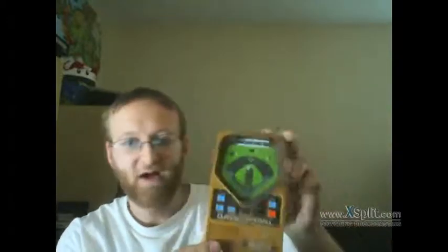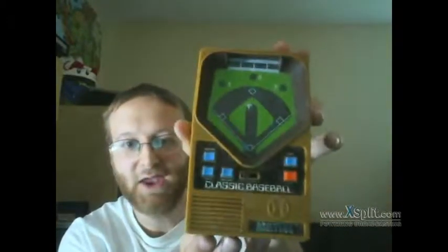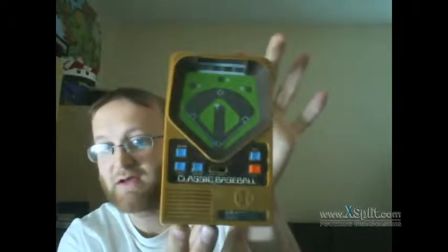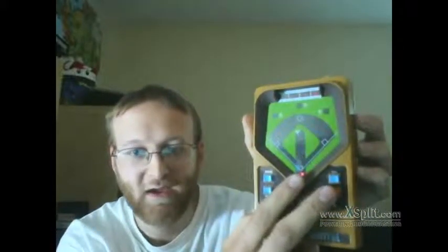First, we've got Classic Baseball. It's a Mattel handheld, and it's not as collectible as Tiger Games, I don't think. I know Tiger Games are pretty collectible, but it's pretty cool. It works. The batteries aren't corroded out. See if I can get it to go, where you see the lights turn on. Yeah, see, it works, which is really cool. So we got that. Start stacking stuff somewhere.